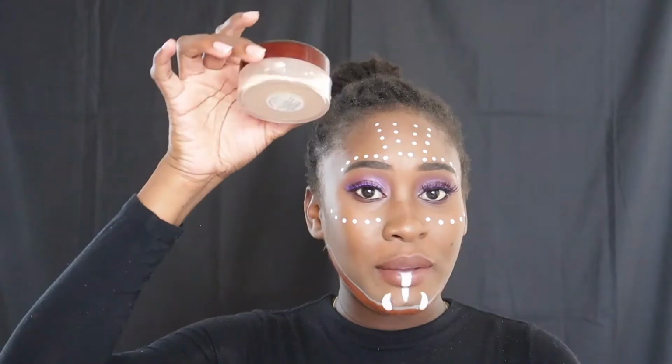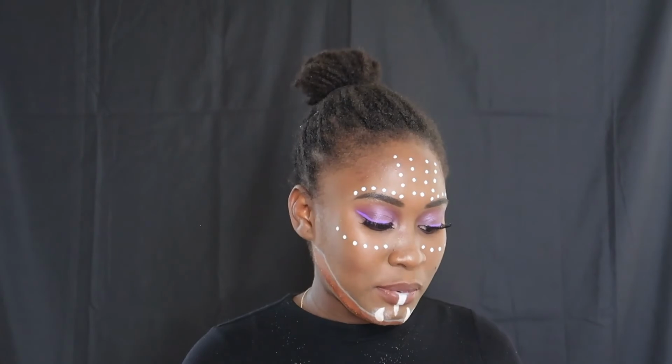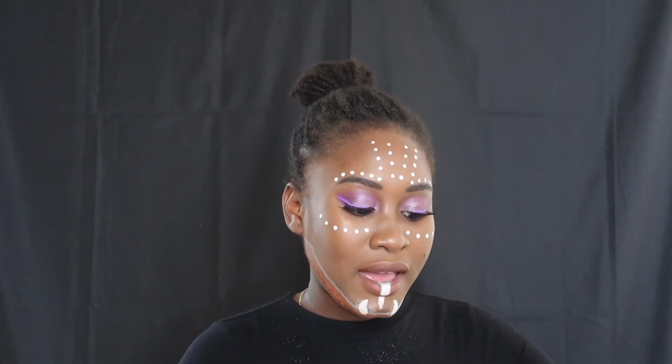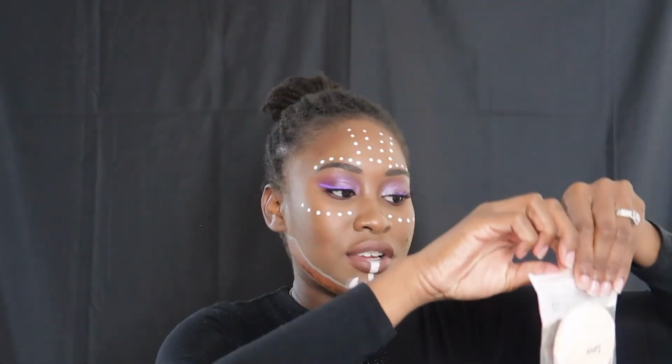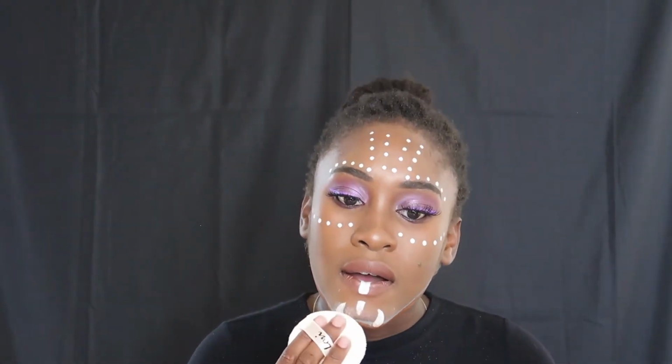One last thing, we need to set the paint. Going back in with my translucent powder and my powder brush. Really trying my darn hardest not to spoil it. I'm gonna go in with my second powder brush that I got from the dollar store. I'm just gonna use it to blend that out a bit because I can see the patches of the powder on there. See, I don't want to spoil it, you know.